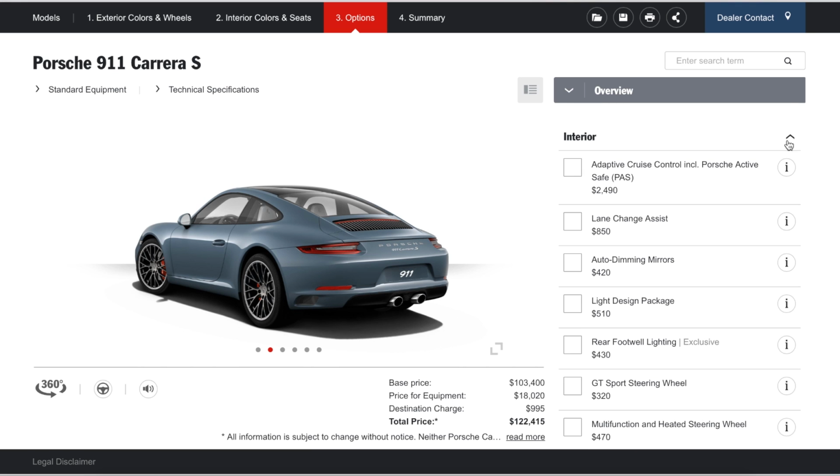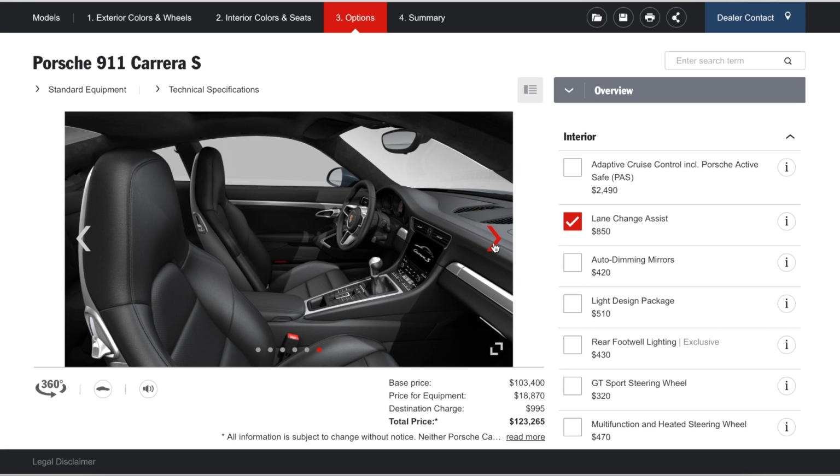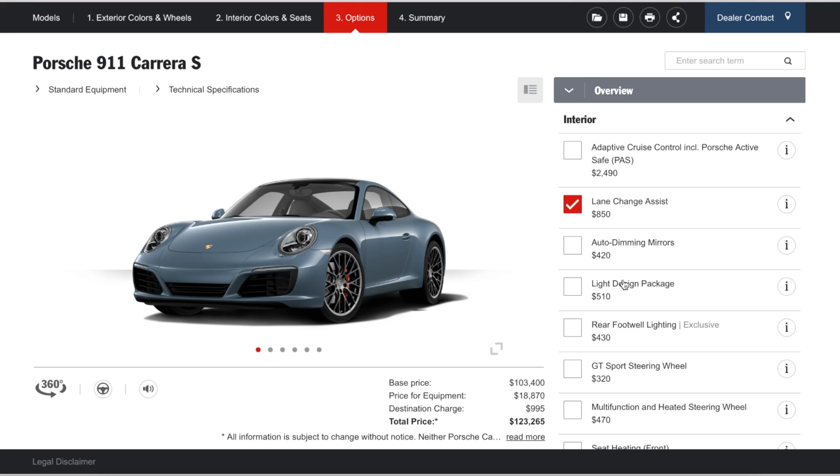Interior, we've got a couple of adds. Lane change assist. People may have noticed there's little lights around here now that show the lane change, and there's a little camera on the mirrors. I will get that. That's cool. I find that quite useful. The rest of it is much the same.